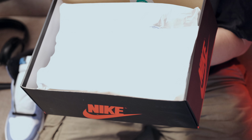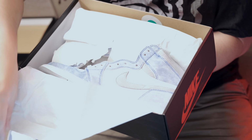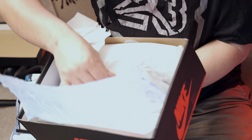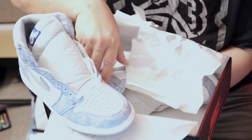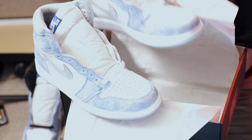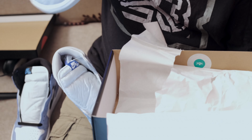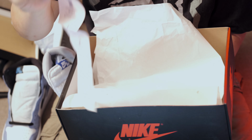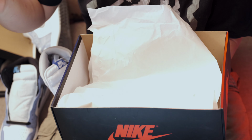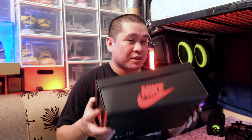Ito siya. Ayan. Amoy-amoy talaga eh, nasa box pa lang. Ito siya guys, ang ating Hyper Royal Retro High OG, with the smoke gray. Shoutout nga pala sa tropa natin na nag-ano nito, si Jess Otnas. May resibo pa talaga, legit guys, di ba? Importante din yan, kasama yan sa Foot Locker. Sa Foot Locker niya kinuha to guys. Again, shoutout kay Jess Otnas, Pops. Maraming salamat sa ating pair.